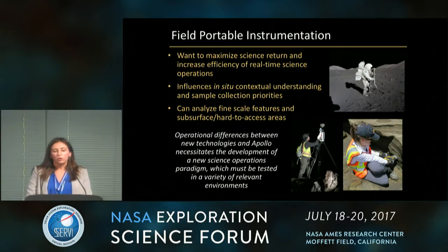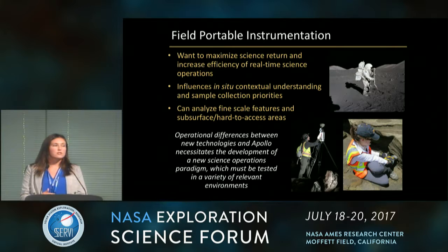But I think those of us in this room who do a lot of field geology, there's operationally a lot different paradigm that we're talking about between just folks like Jack going out during Apollo and collecting samples, curating them, returning them to Earth, versus using these potentially time-consuming instruments that can be challenging operationally to deploy.